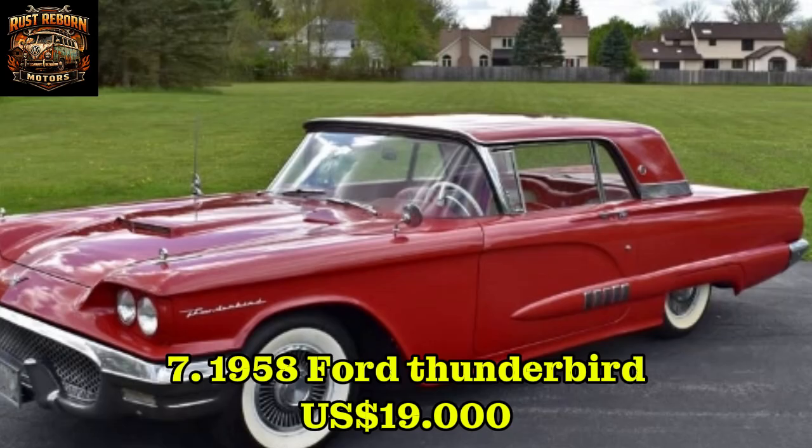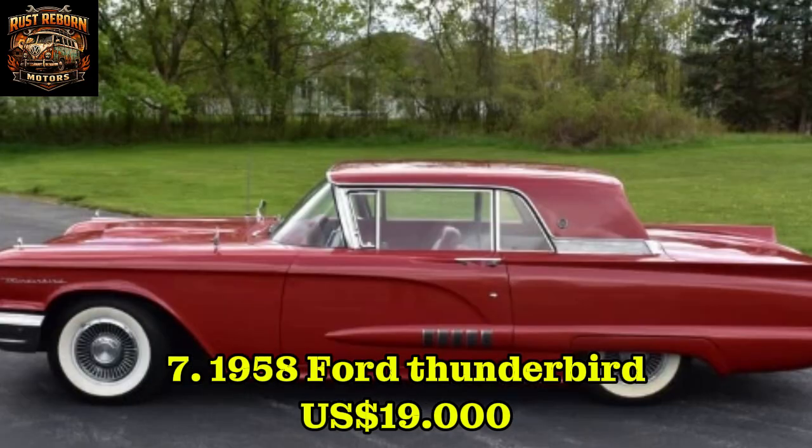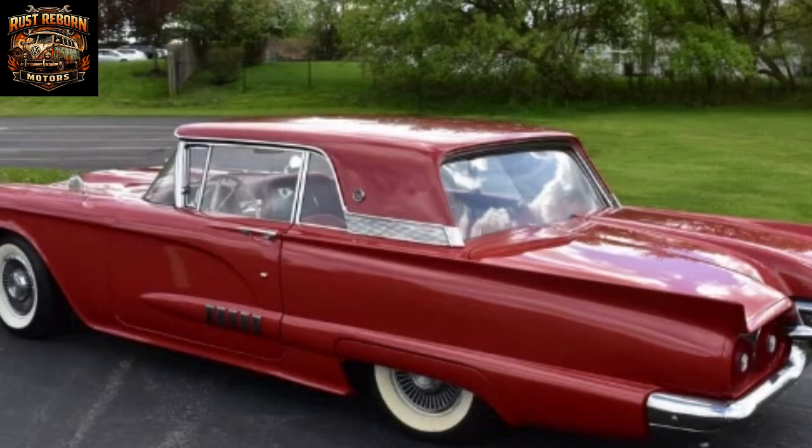Number 7. This 1958 Ford Thunderbird Coupe, offered at $19,000 and located in Buffalo, New York, is presented by Village Import Auto as a highly attractive and well-documented example of Ford's iconic personal luxury car from the late 1950s. Finished in Grenadier Red over a red and white vinyl interior, the car has a striking period-correct color combination that highlights the Thunderbird's sleek and sculpted body lines. It was purchased in 2013 from its original local owner in western New York and is reported to have just 51,000 true miles, giving it strong provenance and reinforcing its appeal as a carefully preserved classic.